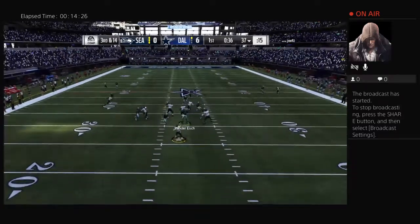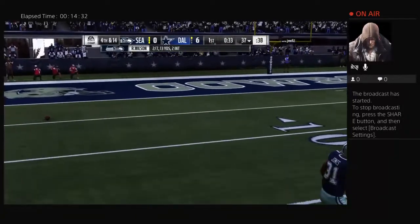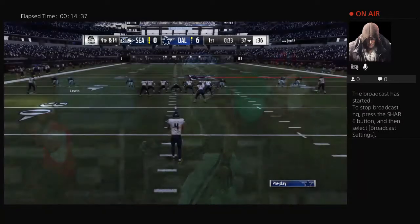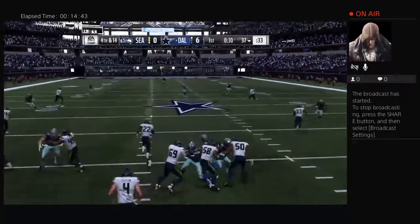From the gun, it's Wilson. He lets it fly for Lockett. And that one incomplete. Had some position but couldn't hold on, and it brings up 4th down. I know he wants to get his team back in the game, but a 50-50 ball right there maybe was a little questionable. Yeah, he's pretty lucky to get that one back.